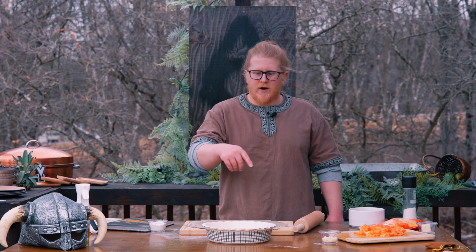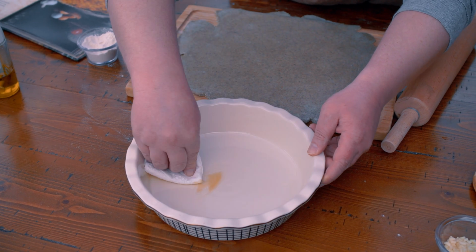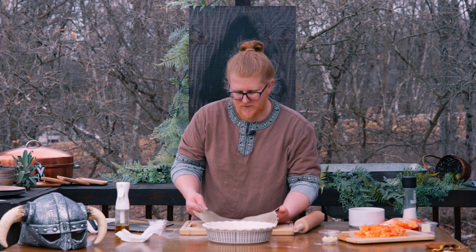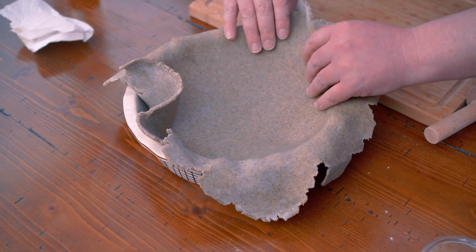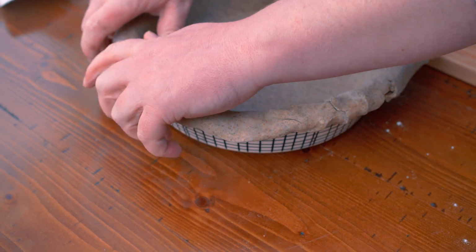Once you have it rolled out to about yay big, you're gonna go ahead and take your quiche dish. We're gonna go ahead and put a little olive oil on the bottom of our quiche dish and go ahead and just grease it up just so you don't have a stuck quiche. And then we're gonna take this entire thing and we're gonna set it in our quiche dish. And then you're gonna go ahead and gently push it down so it gets to the bottom. And you're gonna press it in, make sure everything's on there good.